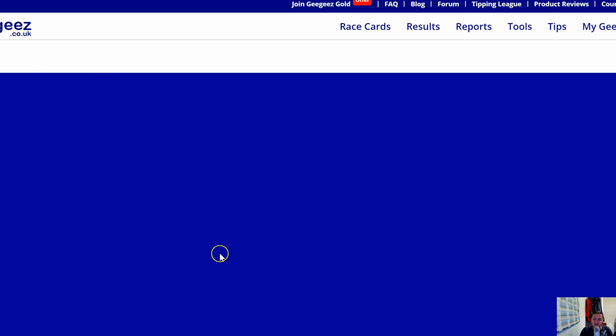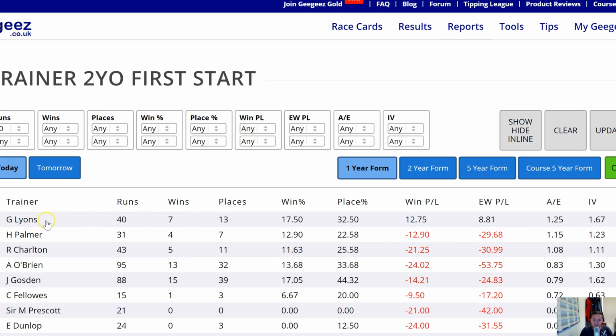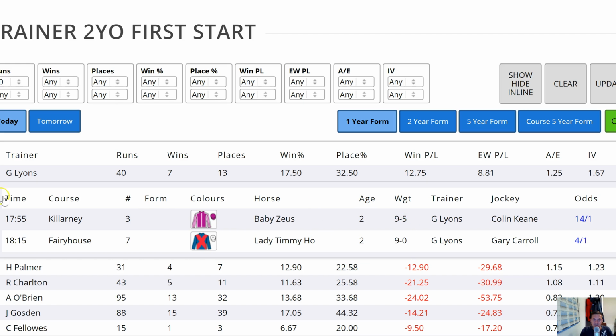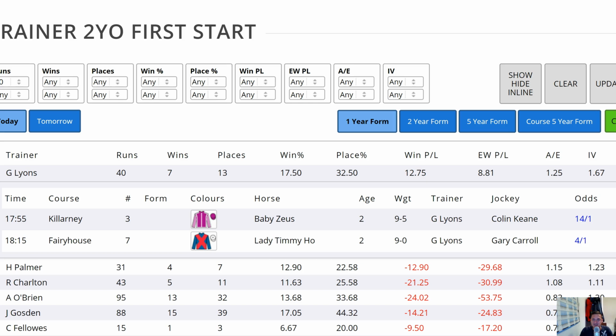Now I'll just quickly pull up the 2-year-old first start report, and you'll see that the Ger Lyons line is here, this black line here. If I just sort it by AE, and here he comes to the top, and you can see you had these 2 horses. Don't know how the other one got on. It would be too much to ask for them both to win. Let's have a quick look. We'll do that later, never mind.